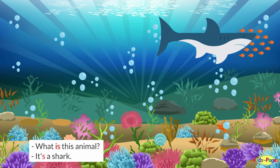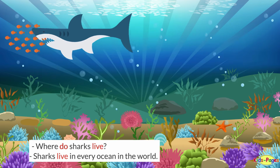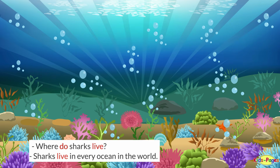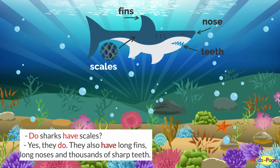What is this animal? It's a shark. What type of animal is it? It's a fish. Where do sharks live? Sharks live in every ocean in the world. Are they dangerous? Yes, they are. Do sharks have scales? Yes, they do.